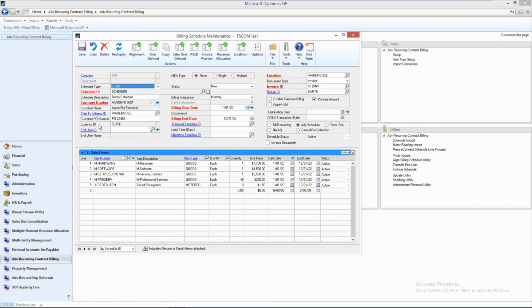Of course, when we grab that customer, it brings in a bunch of additional information about the customer. Over here in the middle, notice we've got our billing frequencies. So I can bill this monthly, quarterly, semi-annually, annually, one time. We recently added, by recent I'm saying a couple of years ago, weekly, daily, and a miscellaneous option. So you can really filter down to how you want this to bill. Now, I'm putting this at the header level, but I can override it at the line level. You'll see that when we get down there. So even though the header says it's monthly, I can override it, and each line can be unique.